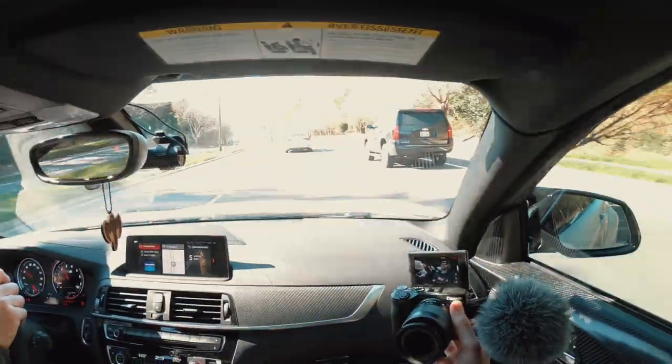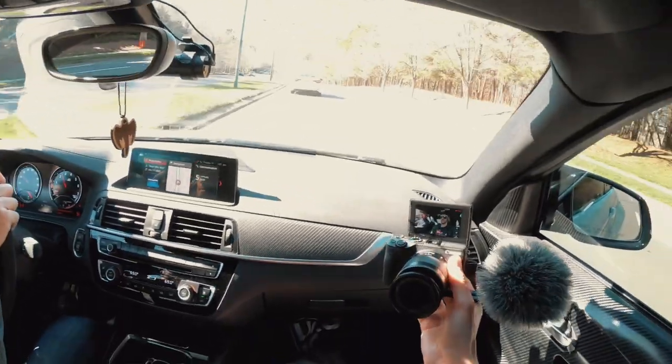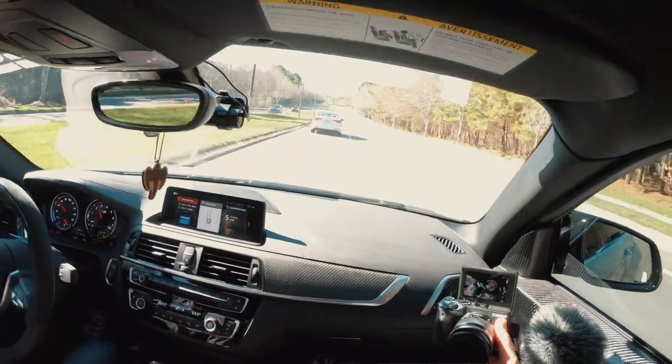About how much horsepower does this car have? I have to get a dyno window for sure, but I'm guessing around 500. A little under 500 at the wheels. It feels like 500. Puts you back. This thing slams you. I think it's so light. You can feel how light the car is.